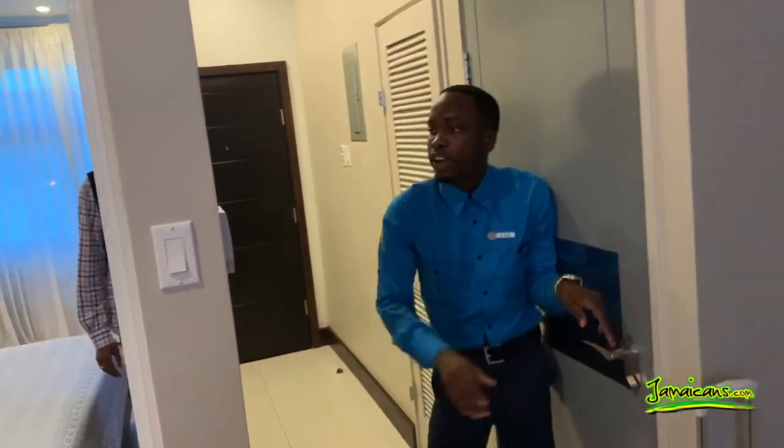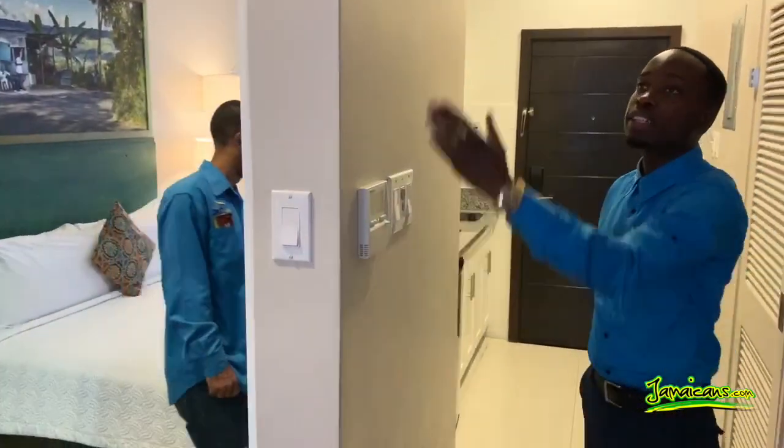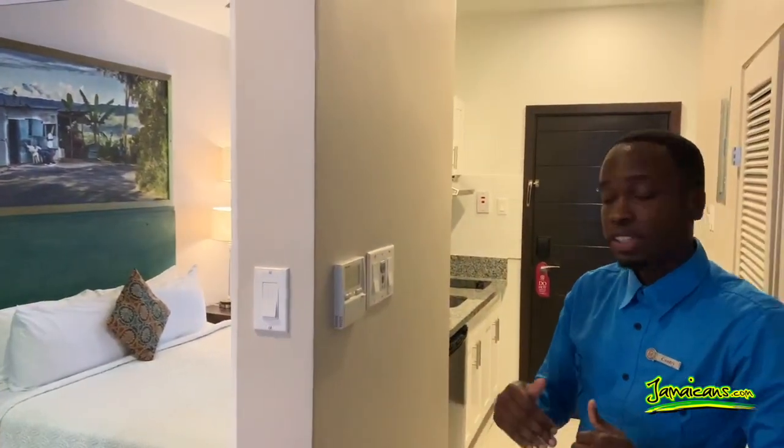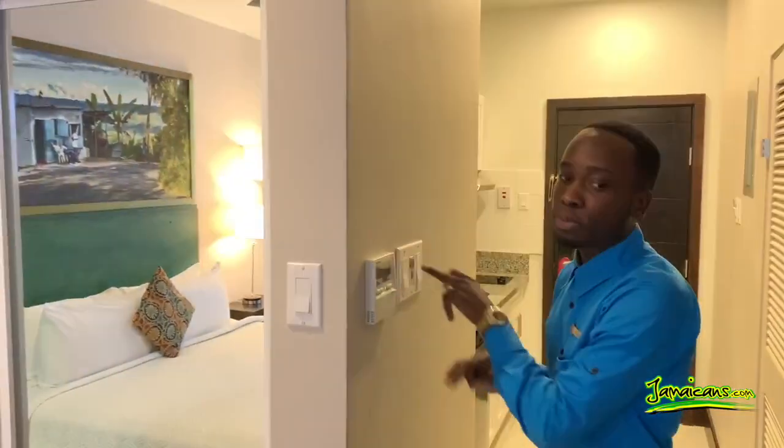Over here now you'll find your AC control unit and the fan that's over your bed. It's at 20 right now. If it's too cold, you guys can turn it down. All switches control the lights in the room as well.